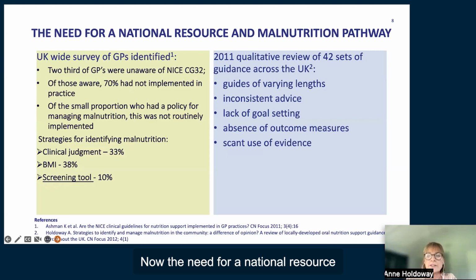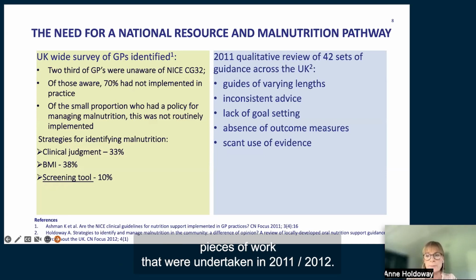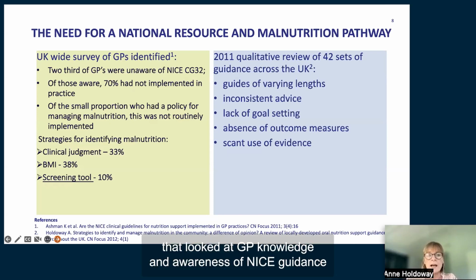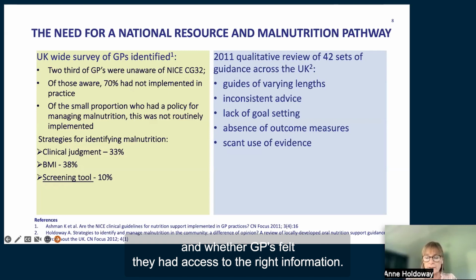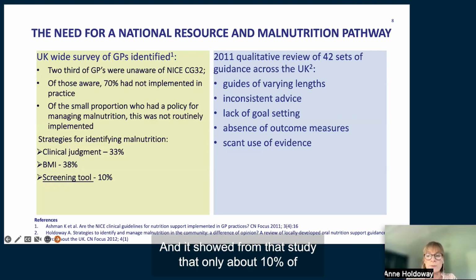Now, the need for a national resource and the development of the Malnutrition Pathway was also underpinned by two key pieces of work undertaken in 2011-2012. One was a survey by Kate Ashburn that looked at GP knowledge and awareness of NICE guidance, and whether GPs felt they had access to the right information. It showed from that study that only about 10% of GPs were using a validated screening tool.